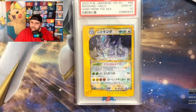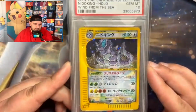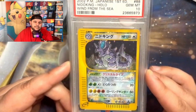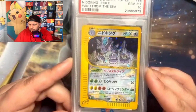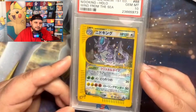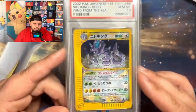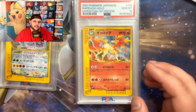Local connections are just as good as, if not better than, Instagram connections. So local connections are always great. This card, I didn't get this from a connection. I got this from a Collecticon. But when you're doing stuff in person, you can always negotiate better and get better deals. So I paid a little bit under market on this Nidoking. I bought this for $1,600 all in. I think market on these is right around $1,700, $1,800. So we got a little bit of a deal on this one. And we got to help out somebody who was having a slow day at a convention. We bought a big grail card, kind of makes their day a little bit. They're more willing to negotiate.